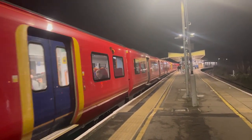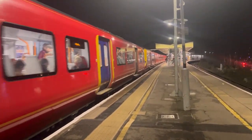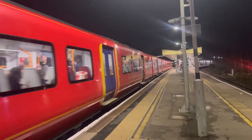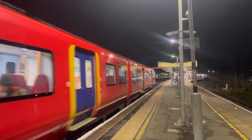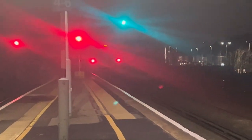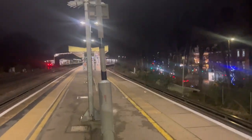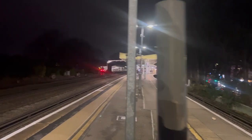Here goes the Southwestern from Shepperton to London Waterloo. Jeez, the back is pack loaded, until coach 10 anyway, where it's all empty. And that is chances to be the last ever 707 I capture on video. Unless I catch one in the Christmas holidays, I don't know. But yeah.